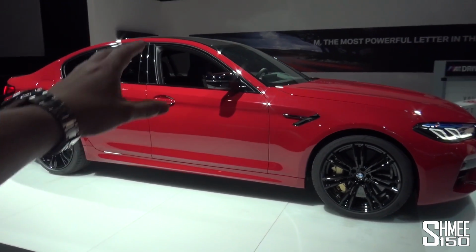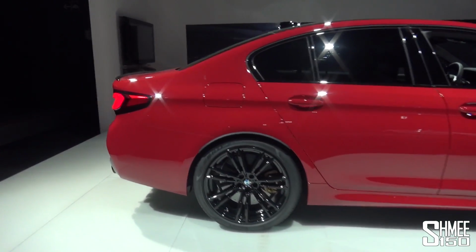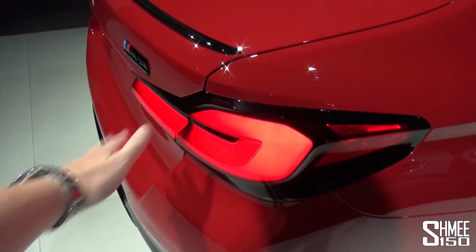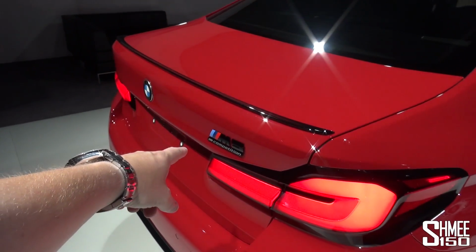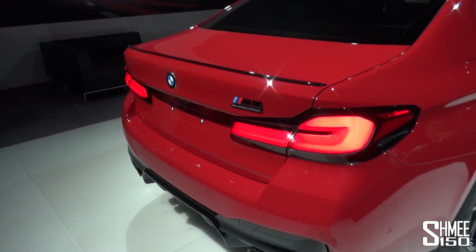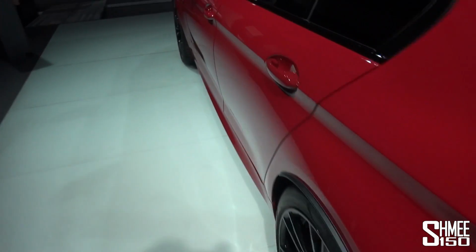As we come round, the car also has a new damper setting, changes the ride style and height as well. And we come towards the back, where again, an update to the lights, the new tail lights with the 3D sculpturing, the M5 Competition logo now in high gloss black, as is that gurney flap that you have on the boot lid, still the quad tailpipes. But there are also some more changes to the interior.